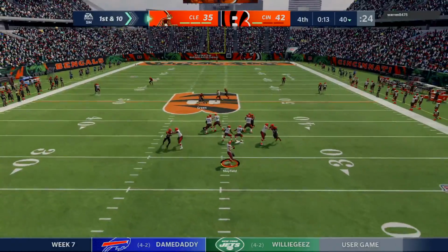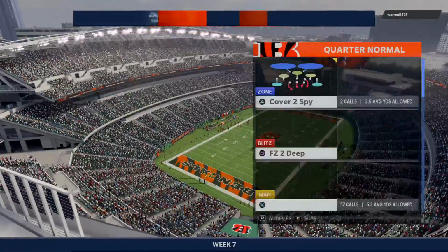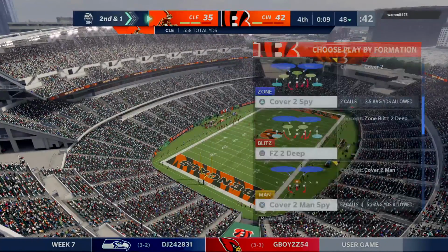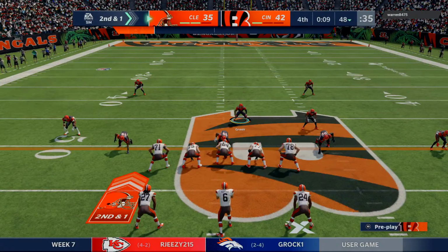He'll look to throw. Looking left side, it's complete. He's got it. Now they burn the timeout, and they're kind of in that gray area where they might be able to get 2 plays in, but maybe just 1 play left in this ball game. We'll see.